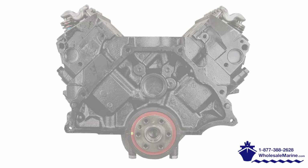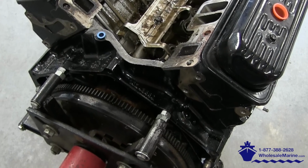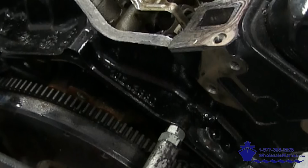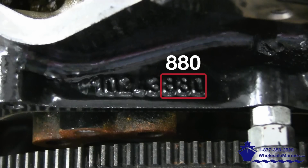In order to find the correct engine for your application, one piece of information is critical: your old block casting number. The block casting number is easy to find. It's located on the flywheel end on the starboard or driver's side of the engine. We'll need the last three digits.